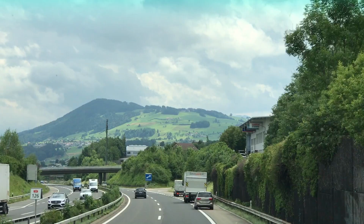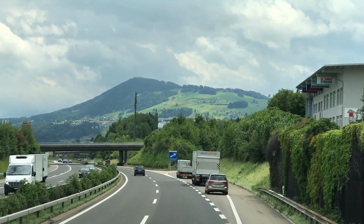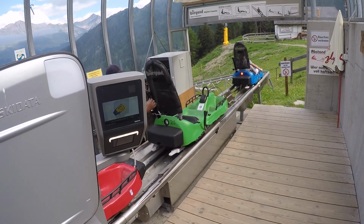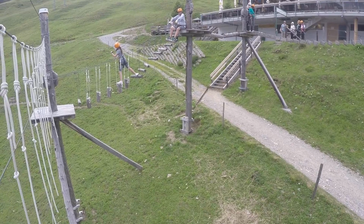So we got 50 points for each one, and it totaled 200 points, and it boosted us up towards the top of the pack. We are now in the top 3 teams, so it's pretty exciting. We saw that maybe we could actually get in the top 3 teams because we didn't think that we'd be able to. So the next day we went to Cherwalden. And we did this amazing Alpine coaster, and we did this ropes course, which was really, really cool.